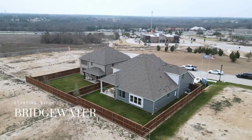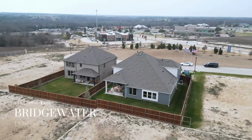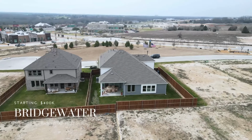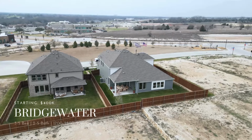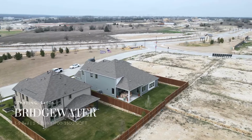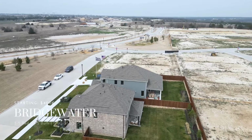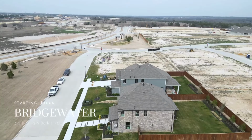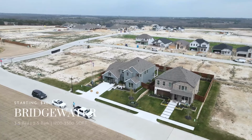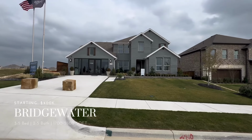Tri Point Homes at BridgeWater offers over 13 floor plans to choose from. Square footage ranges from 1,700 to 3,500, with 3 to 5 bedrooms, 2.5 to 5 bathrooms, and 2 to 3 car garage options available. Prices range from $353,000 up to $500,000. In today's video, we are touring the Logan floor plan.